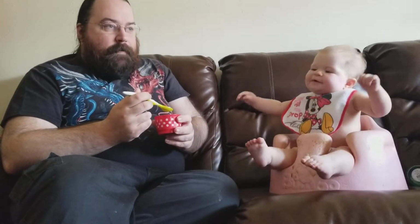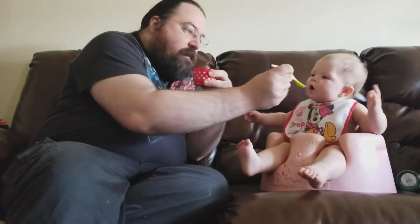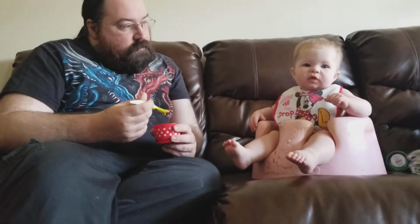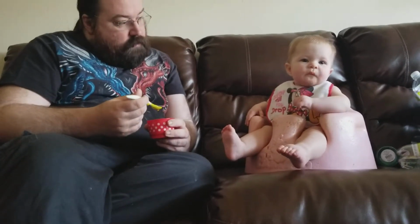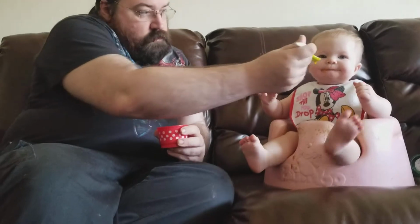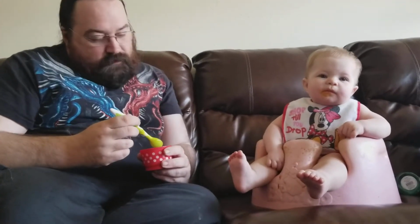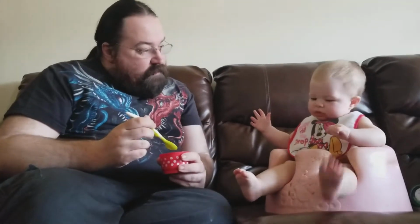So, what's the new thing Daddy's gonna try first? Definitely a lot better than the poofs. That's actually pretty good. I'm sorry, baby girl, you don't get this now. I'm joking. Here, have some. Is it good? She's trying to chew it. You don't quite need to chew baby food. Yeah, pretty good. The good stuff.